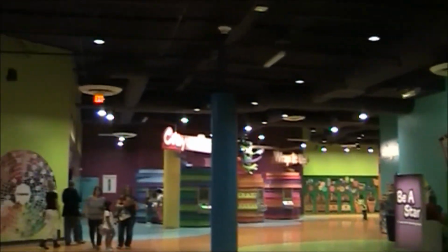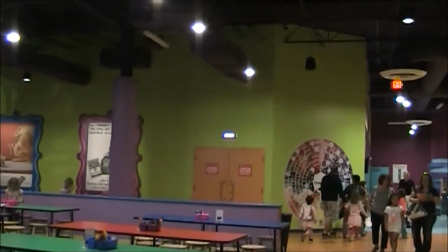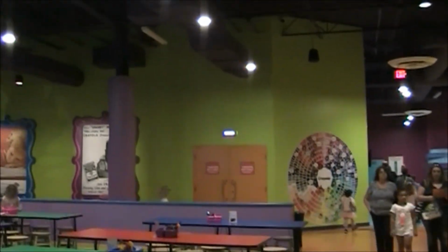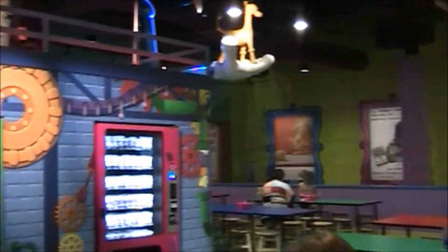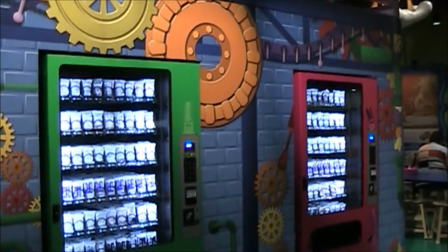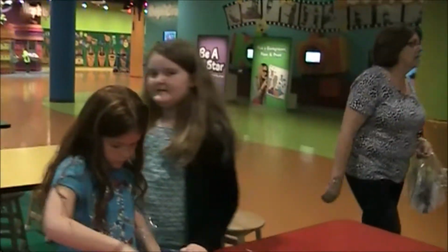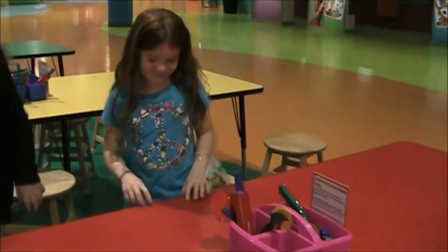Here's the wrap it up area. In that theater, they do a show about how Crayola crayons are made. It's super cute. If you come, I recommend watching it. Here's another thing you can use your coins on, to get the colored putty, the clay. That's to cut the clay. Stop trying to cut the table.